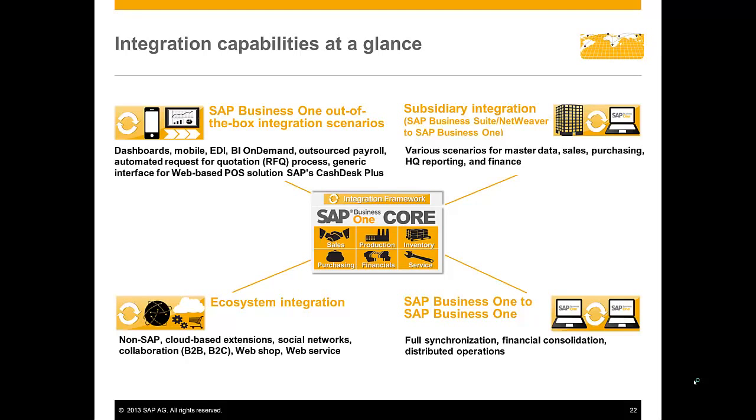I'm going to give you a quick look at an example of integrating SAP Business One with social networks, because that is an area that is a hot topic for many organizations, and it's a great way of seeing how quick and easy it is to take advantage of this integration.